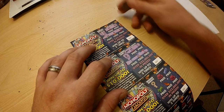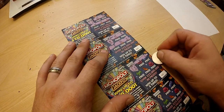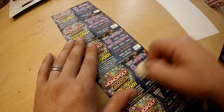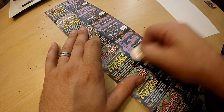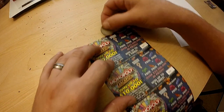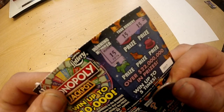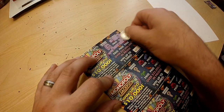Let's see. Oh, we got another winner. $4. Well, that's pretty good so far. I think we're in all small prizes, but I think it's keeping us above. Maybe we got a profitable roll. That would be exciting. Uh-oh. This looks good, guys. I thought it was going to be all of them. Let's see. Man, that's pretty blurry. $2.